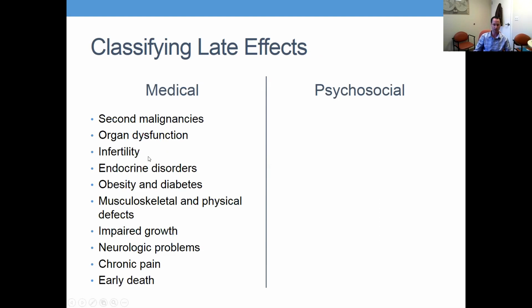Infertility and other endocrine disorders, as well as obesity and diabetes, musculoskeletal and physical defects, and impaired growth, particularly of importance in the realm of childhood cancer as opposed to adult malignancies. Neurologic problems, also particularly important in childhood cancer, especially among central nervous system tumors, but not limited to those groups of patients. Chronic pain, and as I mentioned in that last slide, early death.